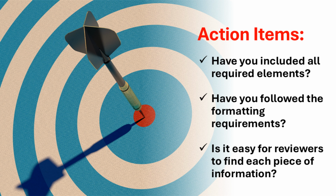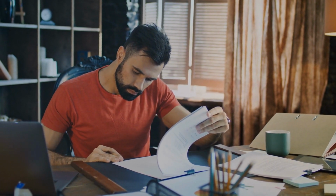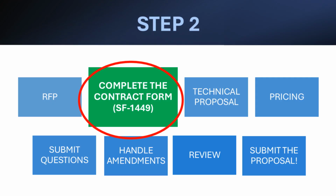Bottom line, this is one of the biggest reasons why proposals fail, but it's also easy to fix. Before you submit your next proposal, check that you've included everything and make sure that it's real easy for a reviewer to find each piece of information. Okay, let's start assembling your proposal, starting with the contract form.